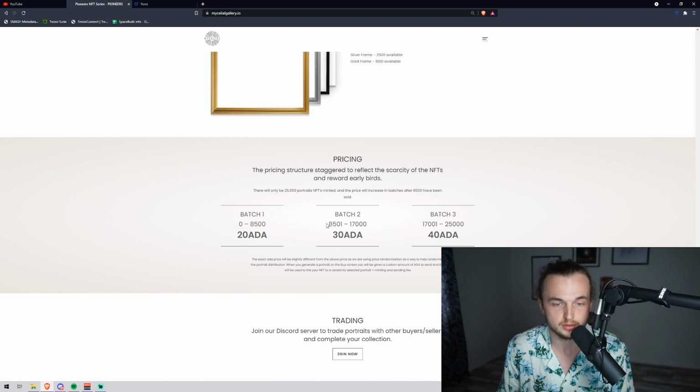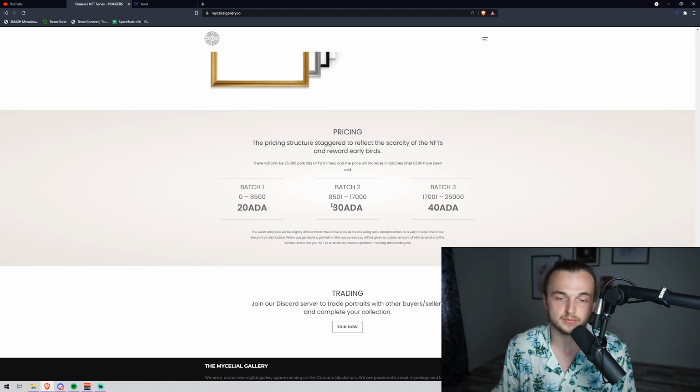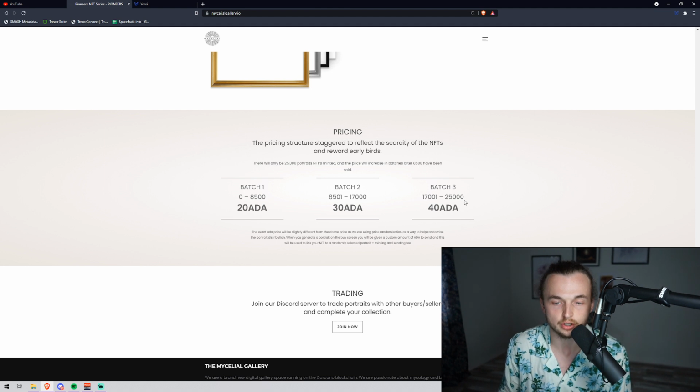So let's go into the pricing. The pricing structure: for the first 8,500, they're 20 ADA. The second 8,500 are going to be 30 ADA. And then the last batch is going to be 40 ADA, and the last batch is actually only 8,000.